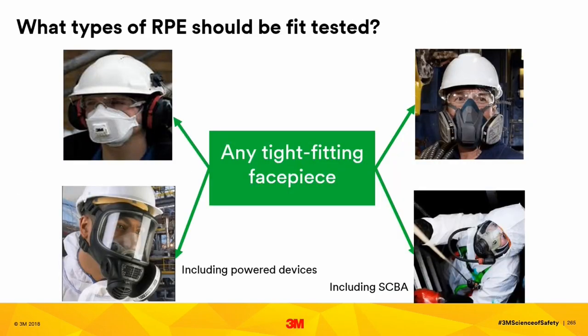So what types of respirators should be fit tested? The answer is any tight-fitting respirator, whether it is working under negative pressure or with a continuous or on-demand supply of breathable air.